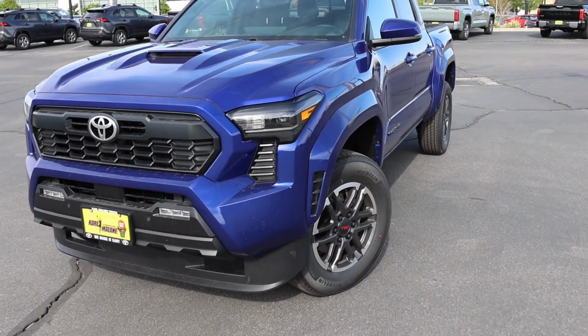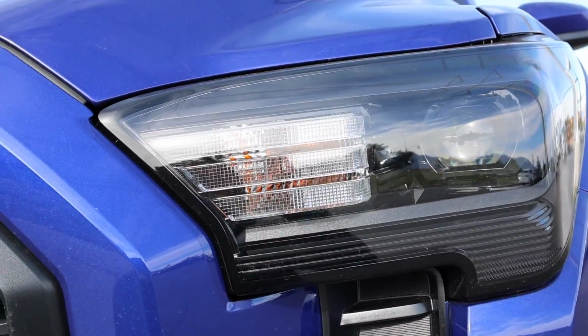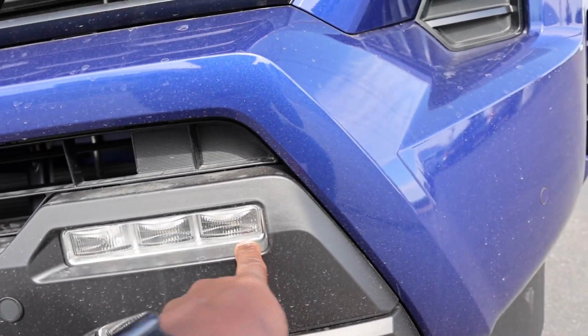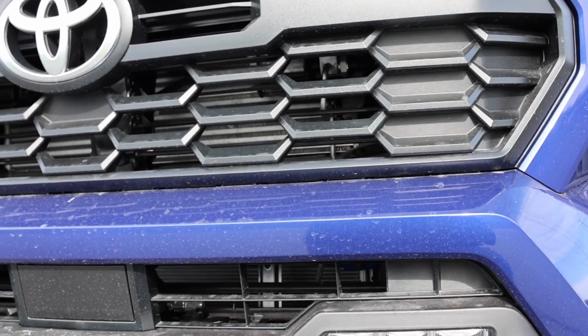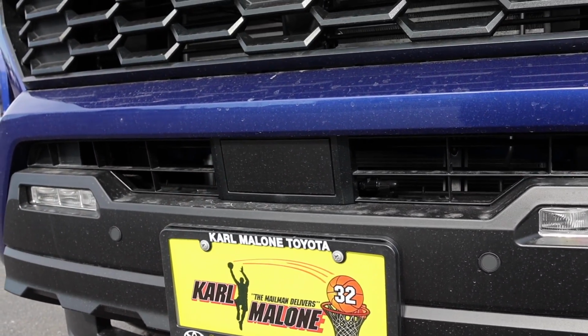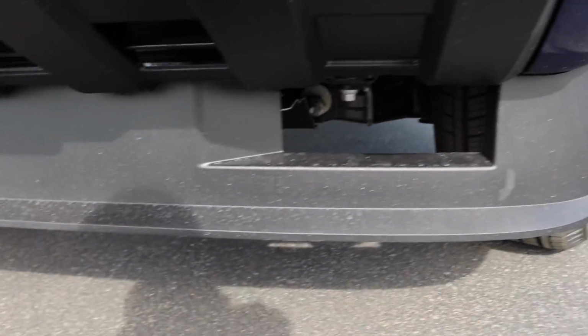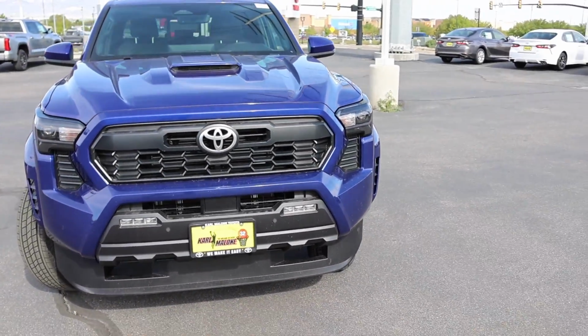But LED headlights, high and low beam. You're also gonna have incandescent turn signals. And then you have your fog lights. They kind of borrow this from the Toyota Tundra. Really nice design. You have active grille shutters on the front end of this truck too. And then this is going to be a sensor right there. And overall, the grille design has a nice appearance to it.